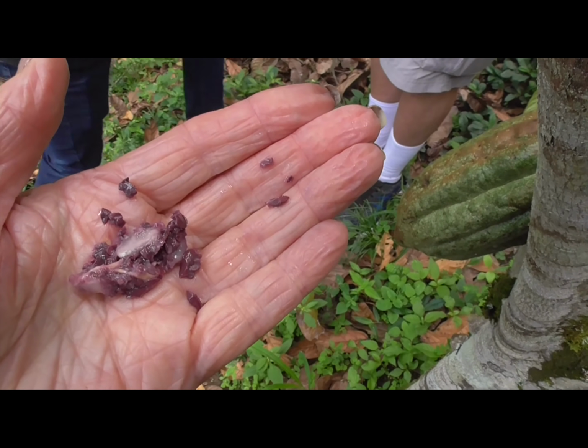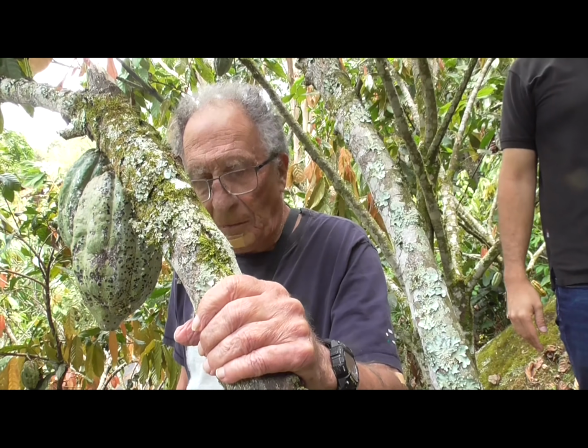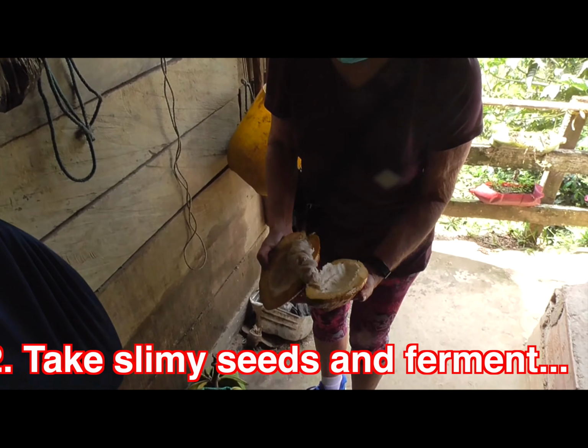All right, you just suck it. You don't chew it. It's very sweet. Steve is sucking it, and then you spit it out. This is where your chocolate comes from. So then you take your open slimy seeds.